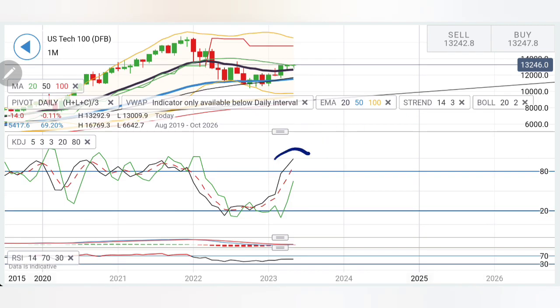Now see, the stochastic on the monthly chart is again overbought. See the green line here, this is the variance which is still lagging, and this means that it can sustain this bullishness for a little while.